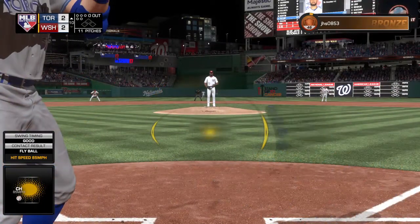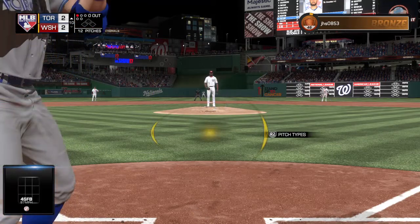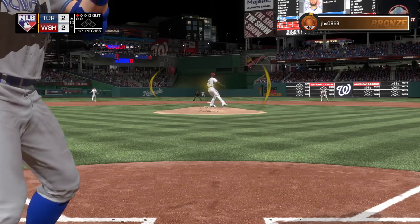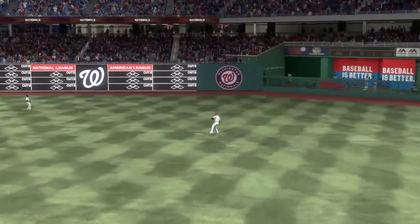Stepping into the box, Kevin Pillar. He'll be the one to start things out as we begin the 10th. First pitch of the inning is taken downstairs for a ball. It's 1-0. Heading out toward shallow right. Harper has a read on it, and he hauls it in for the first out of the inning.